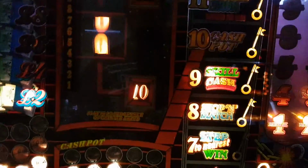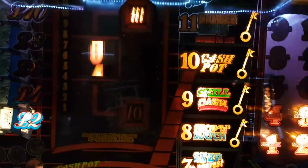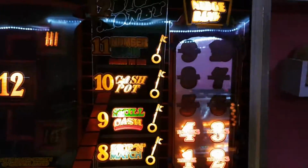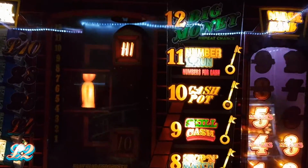40p, 40p, 12, £1.60, but we've got a 12, so we're going to go lower. Still £1.60, number run or gamble it.